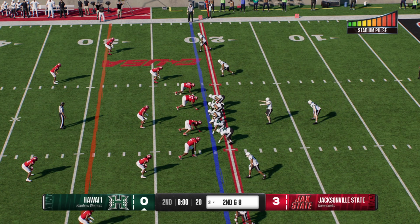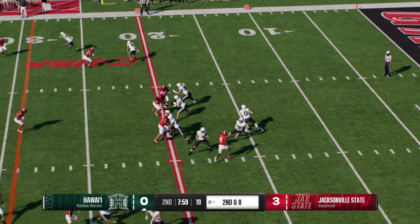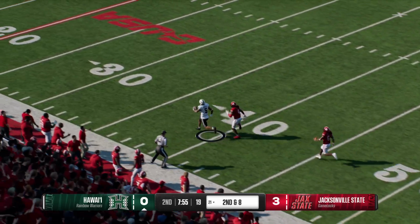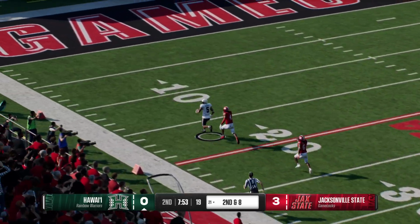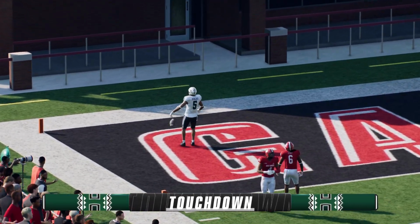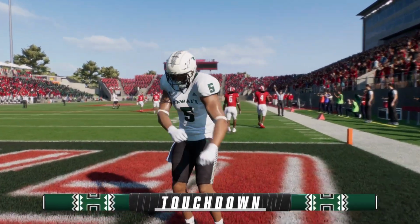Tried to pound it on first down, now back to the line. Looking to throw, it's Shager. All kinds of room to throw that one in there. Oh, look out, there he goes. Touchdown, Rainbow Warriors. Reeled it in and just made the house call.